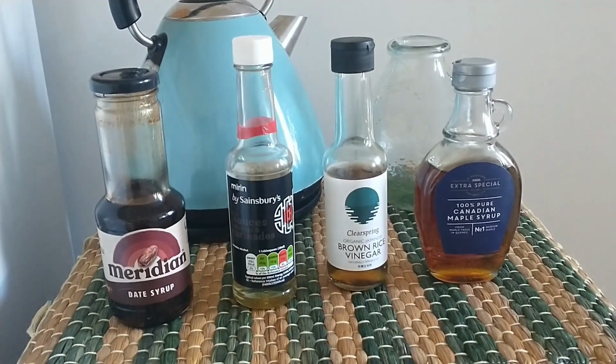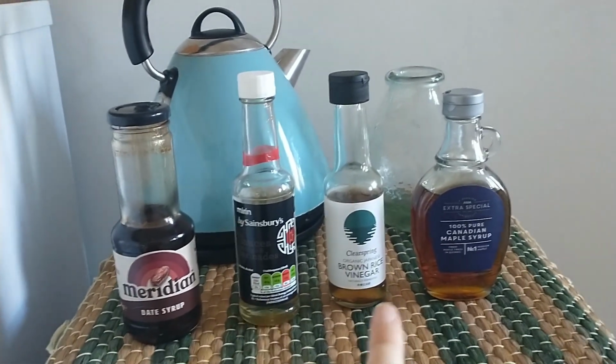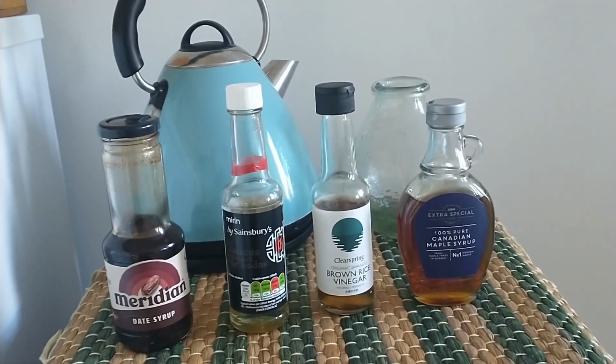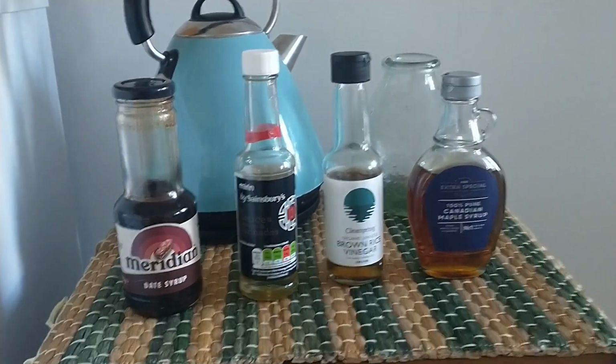Tell me this isn't a haul. Like, I've got date syrup. I'm not actually sure what mirin is. Brown rice vinegar and maple syrup, which is so expensive and I love. And so many other bits as well.